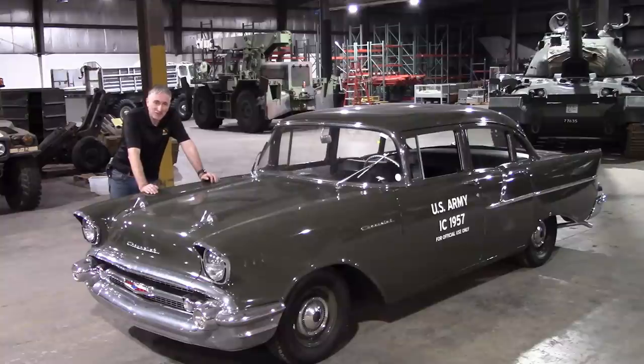The main reason I'm doing this is A, I have a little bit of free time at the end of one of the days here filming, and B, well, it's a military vehicle and it's something that we tend not to think about very much. So what the hell? Let's see what we can find about this Chevy 150 as I'm alternating between the camera and the great Google.